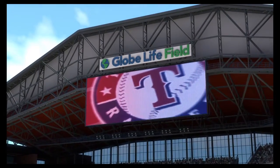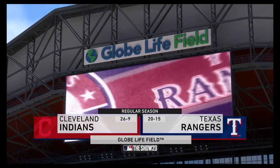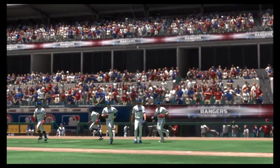MLB The Show's coverage of Major League Baseball is on the air. Ought to be a good one here between the Cleveland Indians and the Texas Rangers.